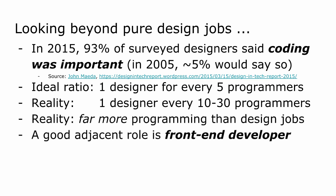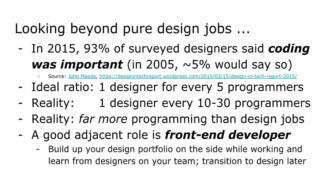So that means that a good adjacent role is doing what's called front-end development. That's usually making the user interfaces and the front-end, the user-facing parts of the code, like in a web application or a mobile application. So this is a pure coding job, but you're at least working with user-facing things. One hack you can do is build up some design portfolio on the side and learn from the designers on your team, and you might be able to transition more into a design role later. So some people, especially those from computer science backgrounds, start off doing front-end, say web development, and then maybe transition into design later.